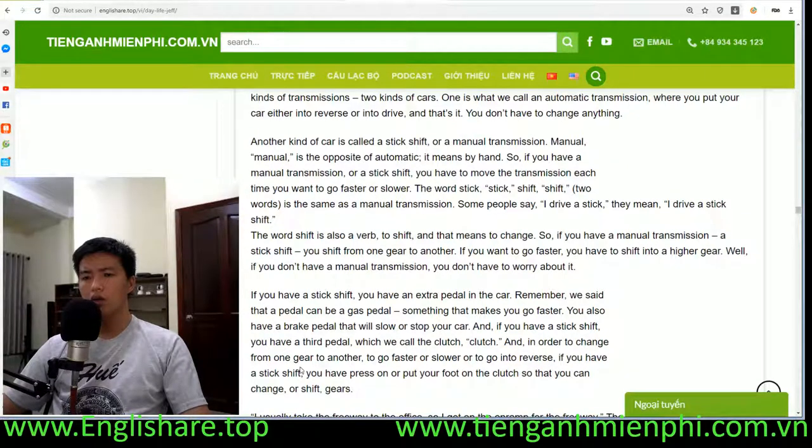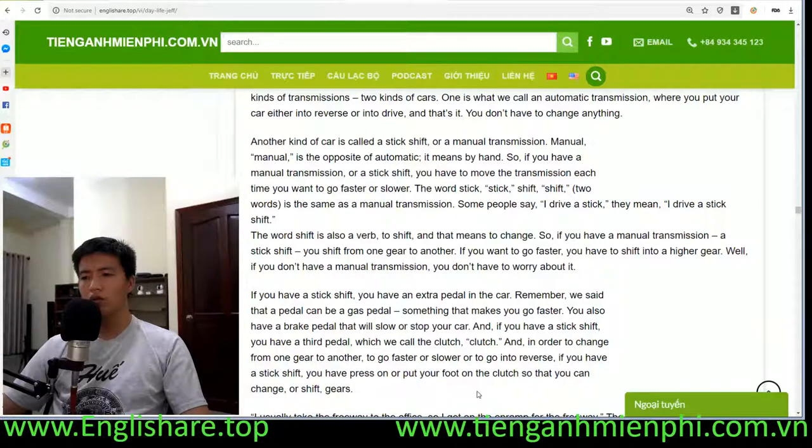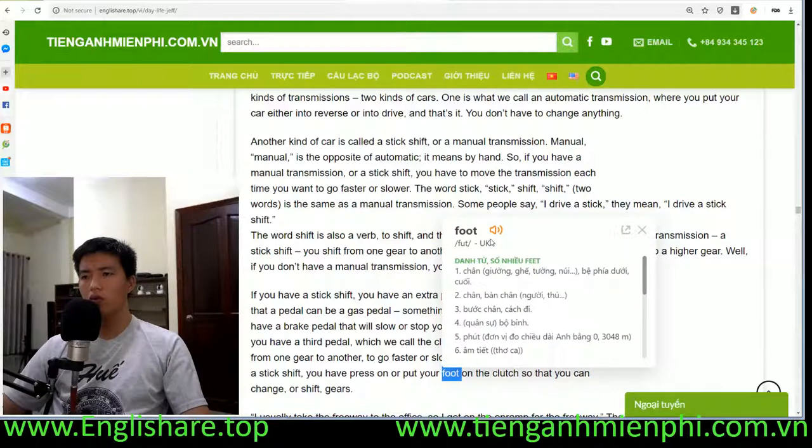If you have a stick shift, you have to press on or push your foot on the clutch so that you can change or shift gears.